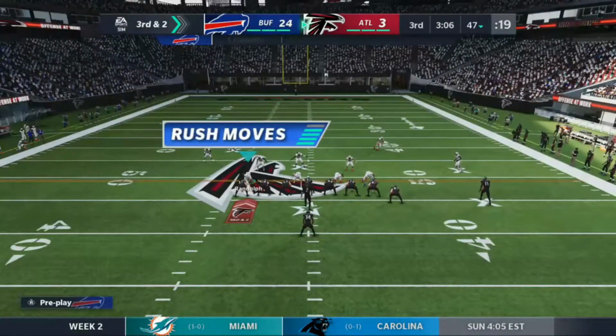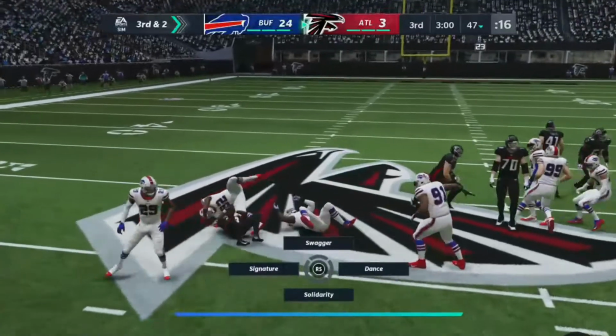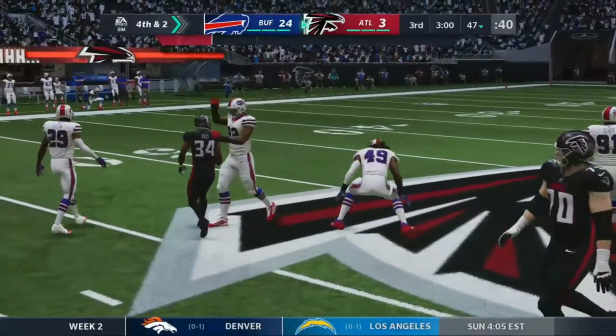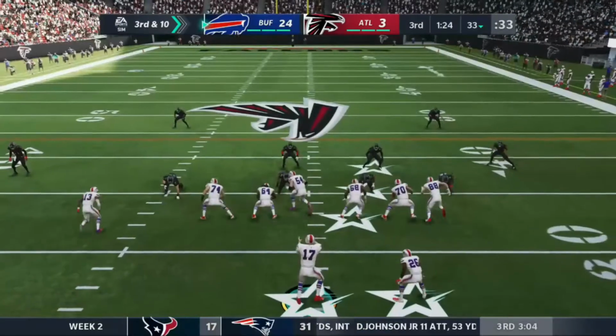A couple extra tight ends in the formation here as they line up 3rd and 2. They'll keep it on the ground. It's Ross. No, sir. He won't be close to a 1st down as he runs into a wall right around the line of scrimmage. No gain on the play there. A nice job defensively. What's the incomplete pass?